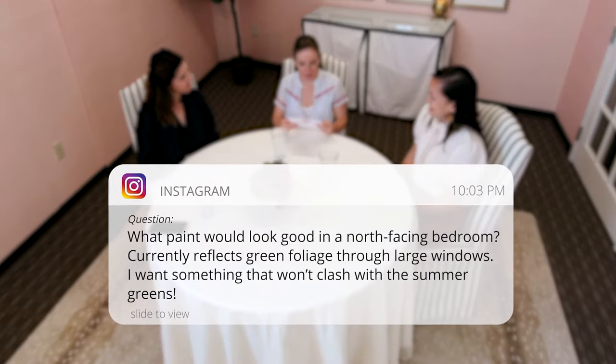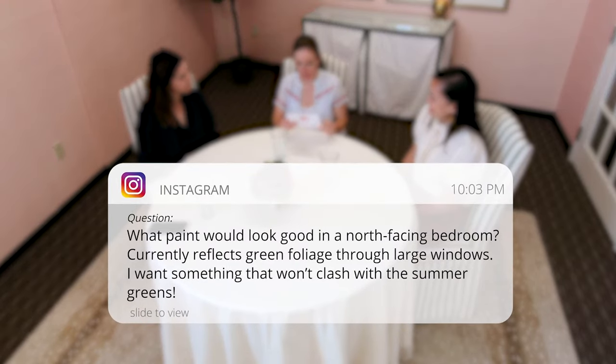Okay, what paint would look good in a north-facing bedroom that currently reflects green foliage through large windows? I want something that won't clash with the summer greens.